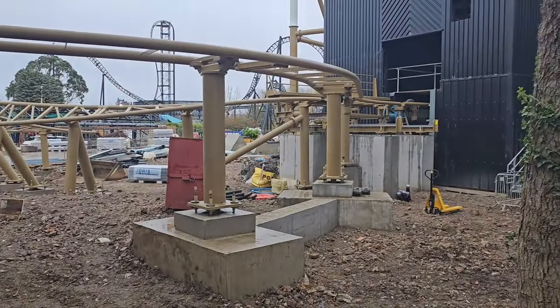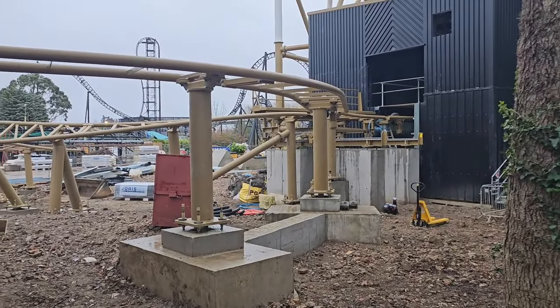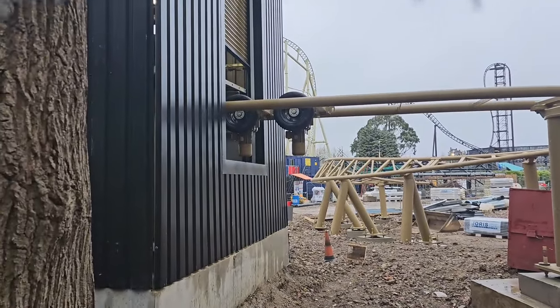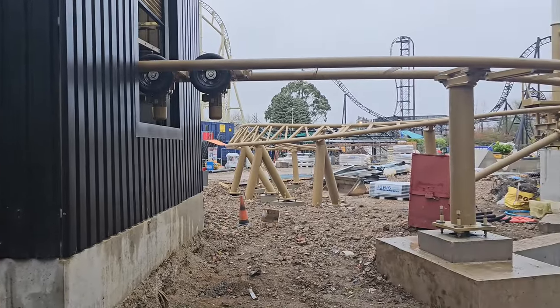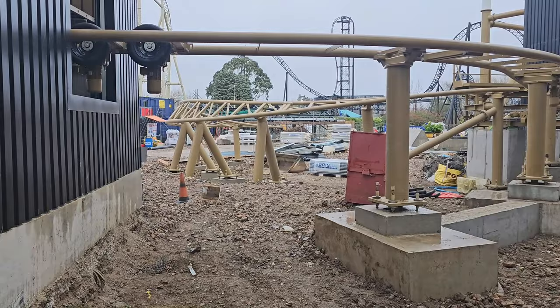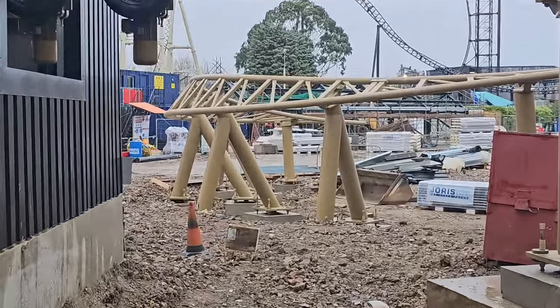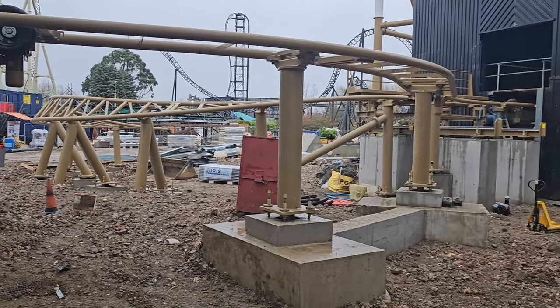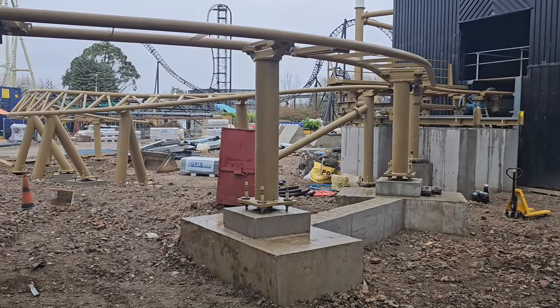Oh, it's so slippery. Oh, wow. Here we go. So, as you can see, guys, the transfer track has been completed. This will be putting the trains into the maintenance bay here to maintain them, keep them dry, keep them in good shape. And also, as you can see, the outer bank out of the station has now been completed. So as soon as you come out of the station, you'll be bending to the left here and then going straight into the lift hill, which it doesn't look like started yet, unfortunately.